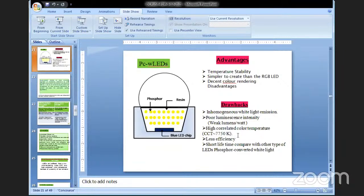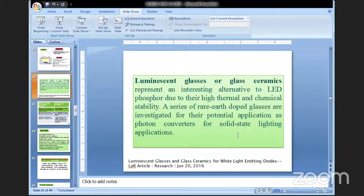And as a conclusion, we can say that although nowadays most of the LEDs are based on phosphor, these phosphor based LEDs have a lot of disadvantages. And if we compare these phosphor based LEDs with a new technology that is called luminescent glass or glass ceramic, which represents an interesting alternative to LED phosphor due to their high thermal and chemical stability. A series of rare earth glasses has been investigated for their potential applications as photon converters for solid state lighting applications.